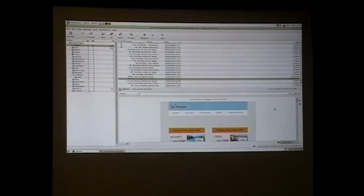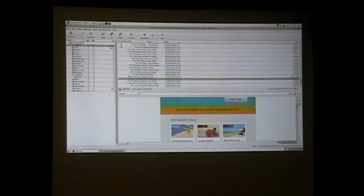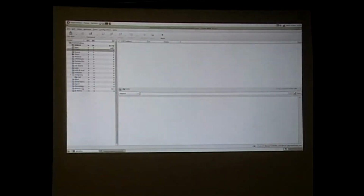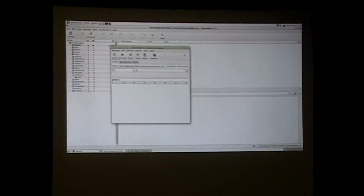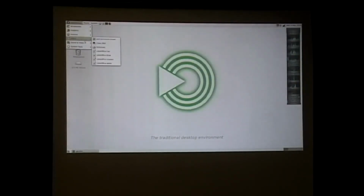It does support HTML if you can find some dodgy email. There we go. Holiday starting at Thompson. So it does render HTML emails. You can't send HTML emails, but that's a good thing. You can see it runs pretty quickly. So that's quite usable as an email client. There's no problems there. I've not actually tried sending an email, but you can see it's very responsive. Works quite well.